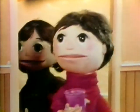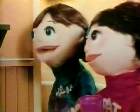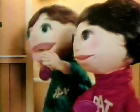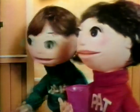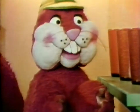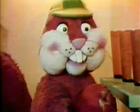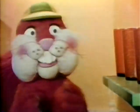Excuse me, but we heard you say capacity. We know that the capacity of this glass is more than the capacity of this one. But we'd like to know how much more. How do you measure capacity? I'm very sorry, but you'll have to ask someone else. Perhaps you can ask those new young people. Have a good day.